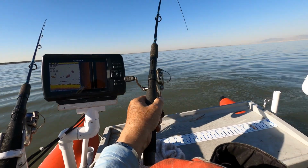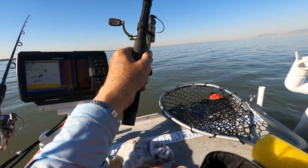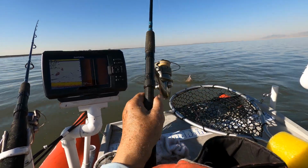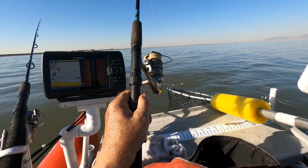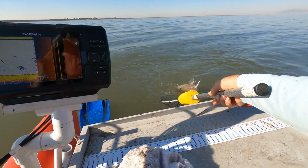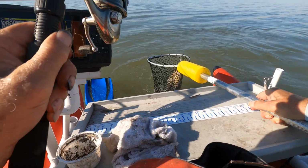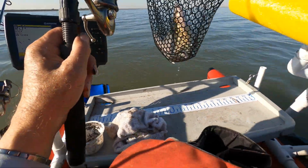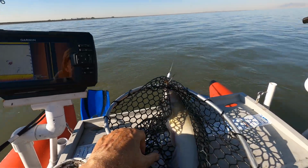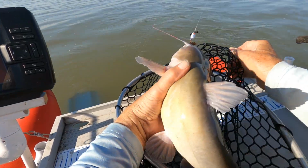Okay, getting up here where we're in the zone. Yep, another kitty. White on white. We'll take it. No pride at all. Coming aboard. Rod in the rod tree. Get up here for a close-up examination.